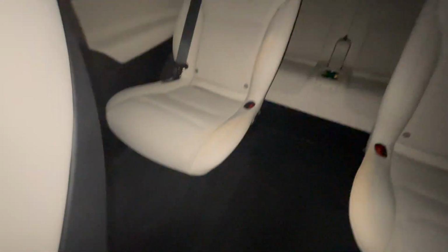Unfortunately, this video is being filmed at night. Oh well. But these seats are pretty much the same. We have a lot of space back there, but it's just typical Model X stuff. Nothing too special.